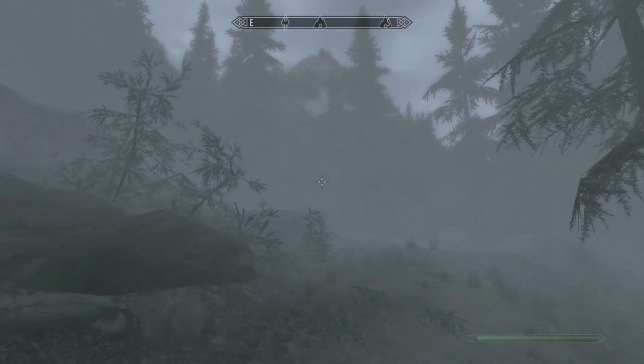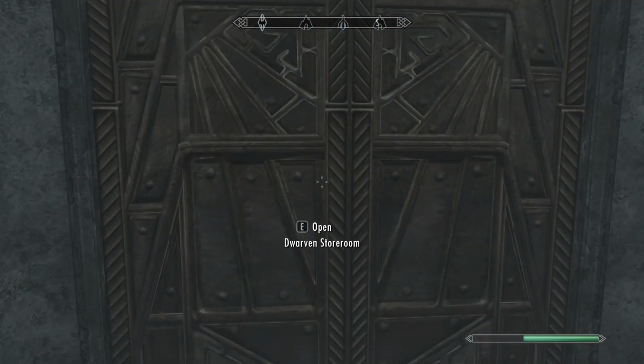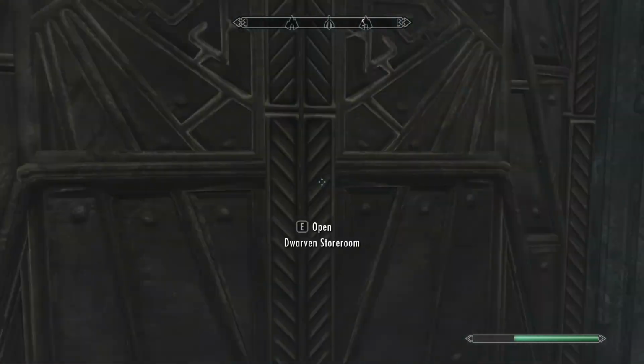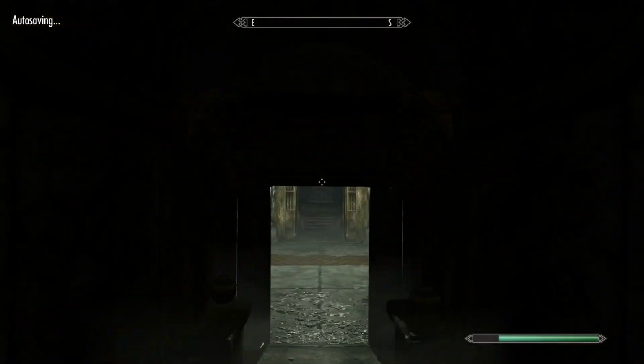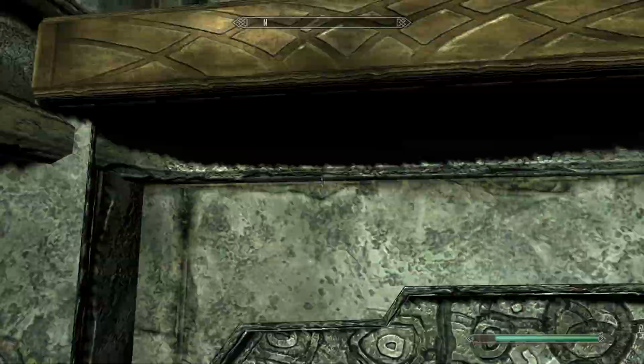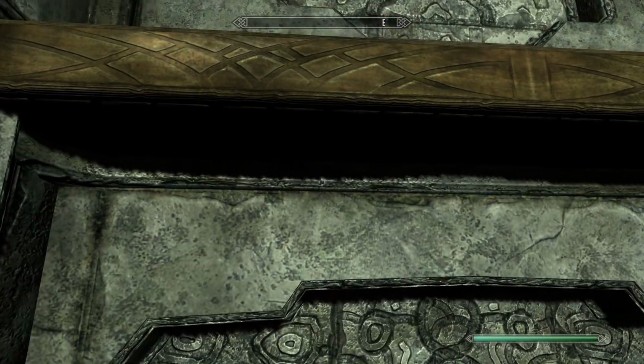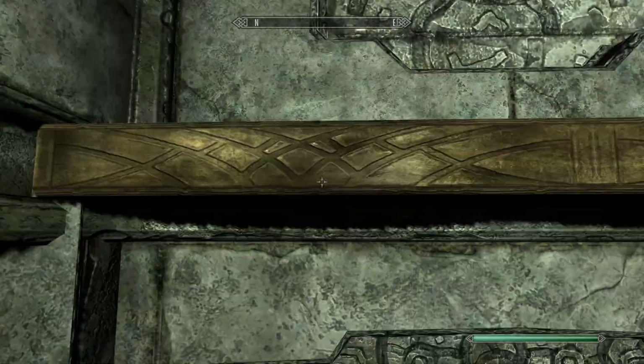Okay, so I found another spot where you can get some Dwemer pieces. It's just on the map where I showed you there, and it's up in this place called the Dwarven Storeroom. It has a lot of stuff in it. Okay, so I think this was an expert level lock, and you can see that all these shelves are just full of stuff.